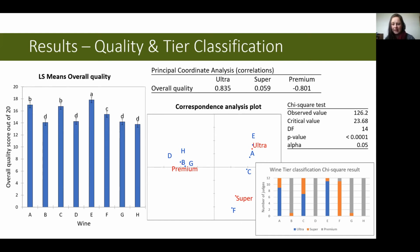From the CA plot, it is clear that consensus was reached on the tiers which the wines belong to, and that some samples belong to the same tier category, with the ultra premium tier having the highest correlation coefficient with quality, and the premium tier the lowest correlation coefficient with quality. It is clear that these concepts are rated similarly, and that we can trust the quality tier classification that we receive from winemakers. It's also interesting to note that we do not have to use both of these measurements moving forward. Since they are correlated, we can either choose tier classification or quality scoring when relating quality to the aroma profiles obtained during the sorting task.